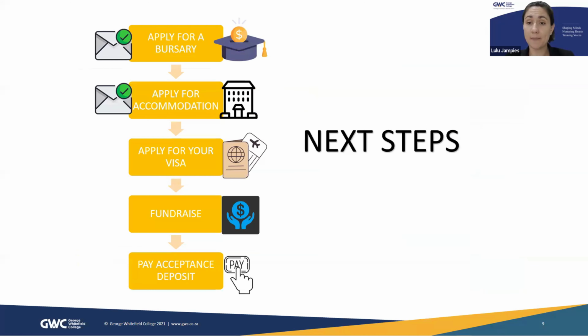Once you've submitted an application and you've been accepted to study at GWC, you will be able to apply for a bursary if you require one. GWC's bursary cover partial costs of study. Therefore, you should be doing some form of fundraising, which I will talk a little bit about later. Okay, so once you've been accepted to study, and if you've indicated in your application that you would like to be considered for a bursary, we will email you an application pack for the bursary applications.